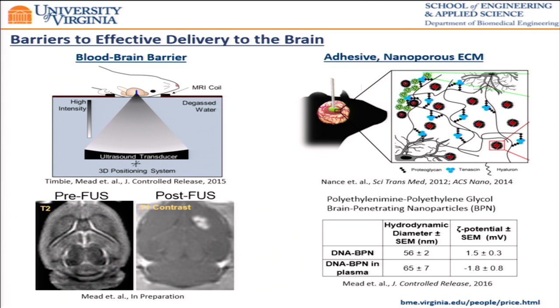So to improve the delivery to these structures, we must first cross two major barriers. The first being the blood-brain barrier, which we can transiently disrupt using MR-guided focused ultrasound. So down in the bottom left, we show two representative MR images. On the left, we have a T2 image where we can clearly delineate various structures within a healthy rat brain. On the right, we have a post-focused ultrasound T1 contrast image where we can confirm the transient disruption of the blood-brain barrier.